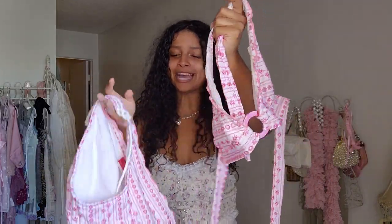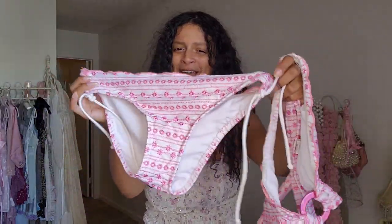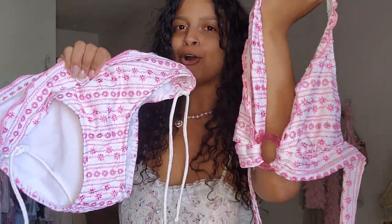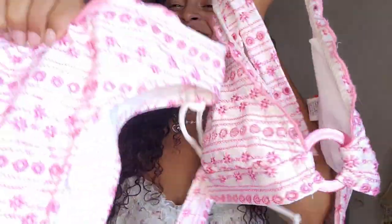I don't think I showed a swimsuit this entire time. I did pick up the swimsuit. It kind of gave me like early 2000s vibes. Something about it is just too cute. I love it so much. It just looks like California girl vibes, which is what I am. So it just is perfect, right?